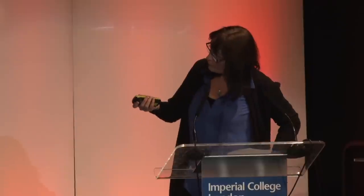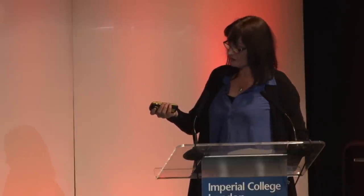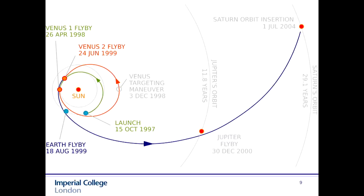So we were launched on the 15th of October, 1997. We had the first Venus flyby in 1998, the second Venus flyby in 1999, and then a flyby past the Earth in 1999 as well. And then the final flyby was past Jupiter at the end of December 2000, before we finally got out to Saturn. And it took us almost 7 years to get out to Saturn.